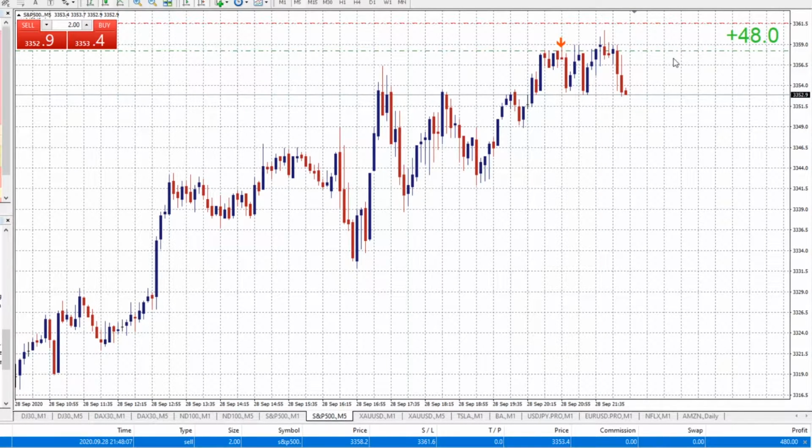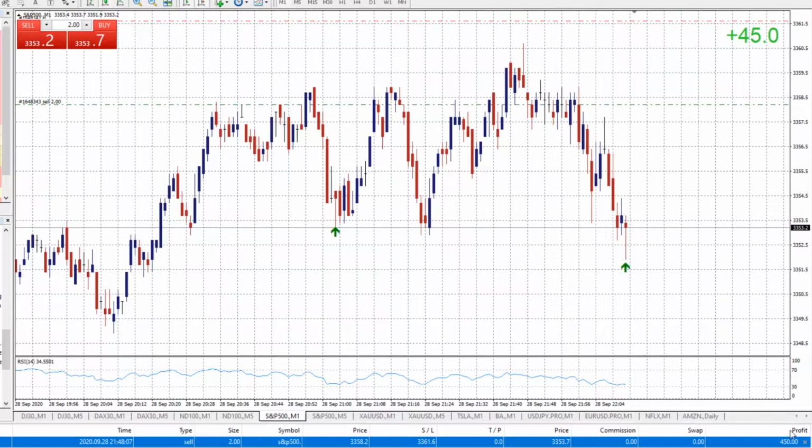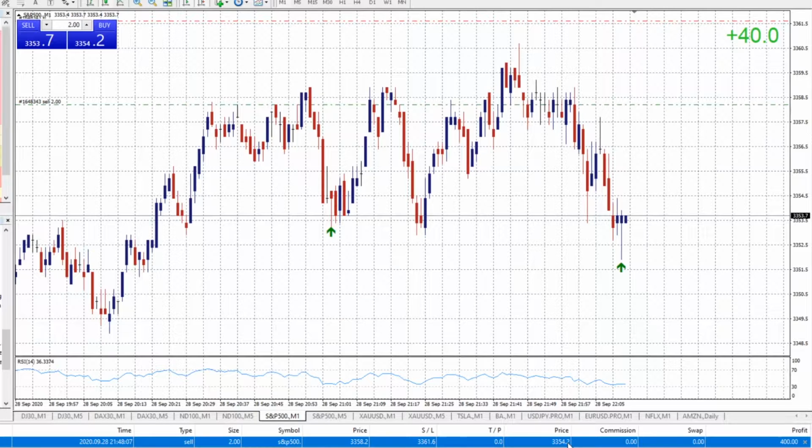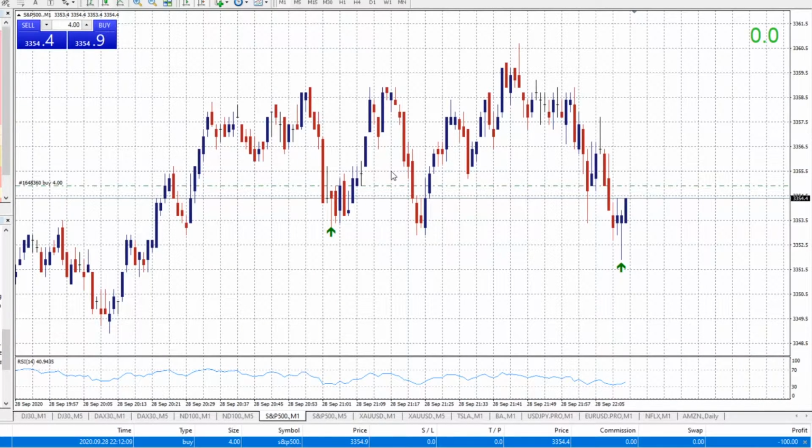We're up about 50 pips right now, which is about 500 bucks. We did 2 lot size. 2 lots on this S&P 500 trade. Okay, and then on the 1-minute we start getting another kangaroo tail popping up here, and so I decided to close out my trade. Realized, yep, it's going to reverse. I closed it out at $400 profit, and then I bought it. I actually did 4 lots on this one.